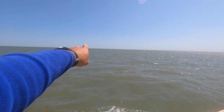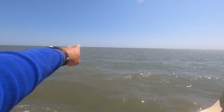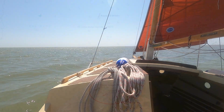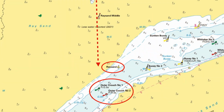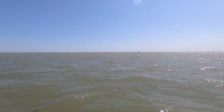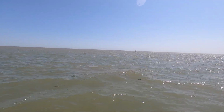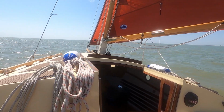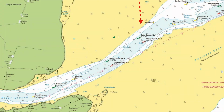Raysand yellow actually is a few hundred yards off on the port, and I'm actually coming up to the outer Crouch number 1 and 2, but we've got plenty of water, so it's not a problem. That's the outer Crouch 1 and 2, so bear away for outer Crouch number 3 and 4.